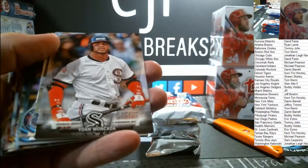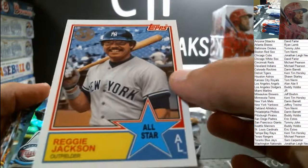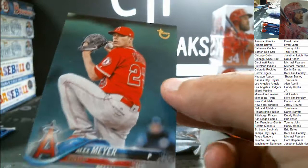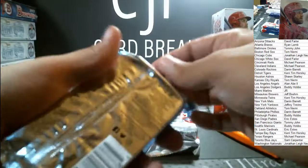Got a Yoan Moncada, 35th. I'm sorry, not a 35th, but a Yoan Moncada salute. Jose De Leon, gold for the Tampa Bay Rays. Reggie, Mr. October Jackson for the New York Yankees, 35th All-Star insert. Phil Hughes, foil. We got a retro Alex Meyer for the Angels. Topps retro, numbered out of 99. Pizzas again. That's funny.